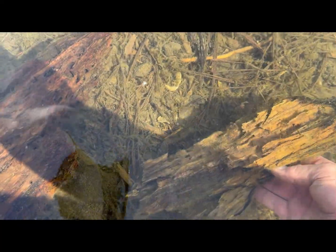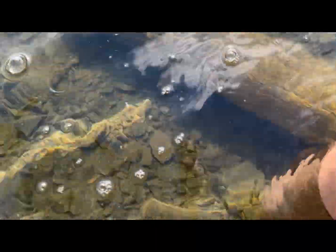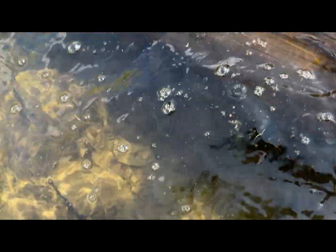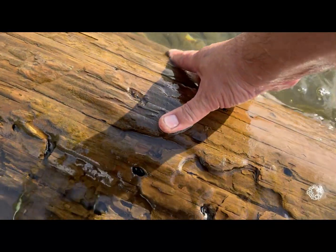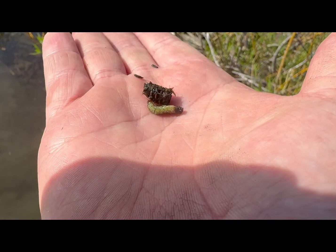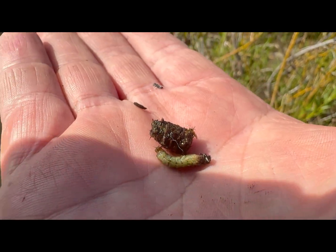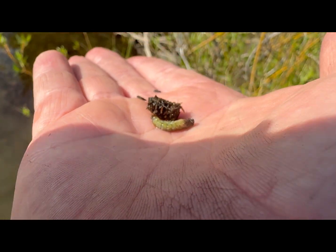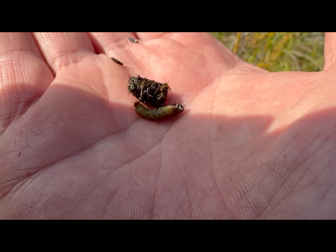Nothing there. I'm kind of surprised there's nothing under this. So I finally found a caddisfly larva that was still in its shell. Usually they're a lot wider than that. I'm kind of thinking it's because it's in the pond. It must have some sort of algae or something growing on it. And generally they're a little bit bigger than that too. But these, they make excellent bait for trout and panfish like crappie or bluegill.